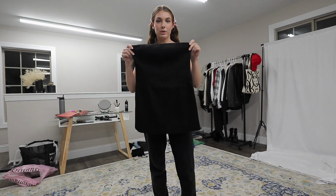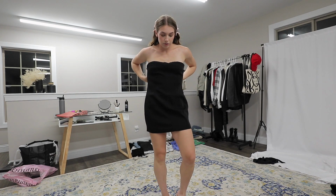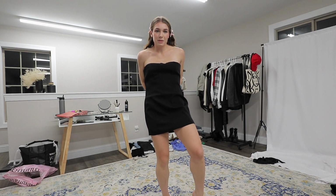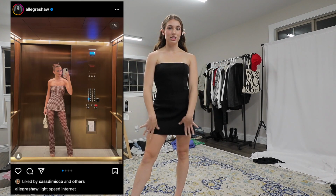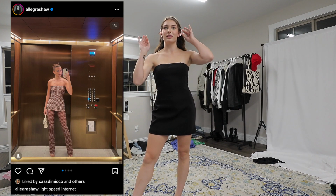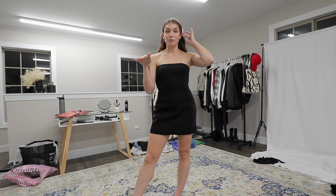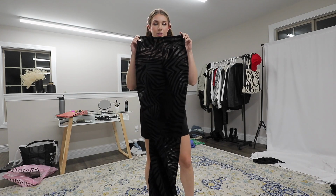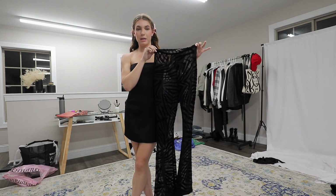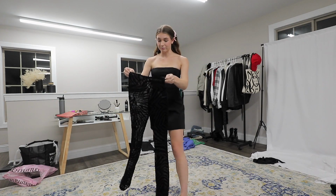So we're starting with this plain black dress from Meshki. This literally just came in the mail and I think it might be a little big. My inspo for this outfit is those little tube dresses with the sheer pants underneath. I think they're so cute and they're so in right now. I saw Allegra Shaw wear it and I see them all over Revolve. I think they're freaking adorable. So I picked up these sheer black pants with this velvet zebra print on them, and I'm gonna put these on under.